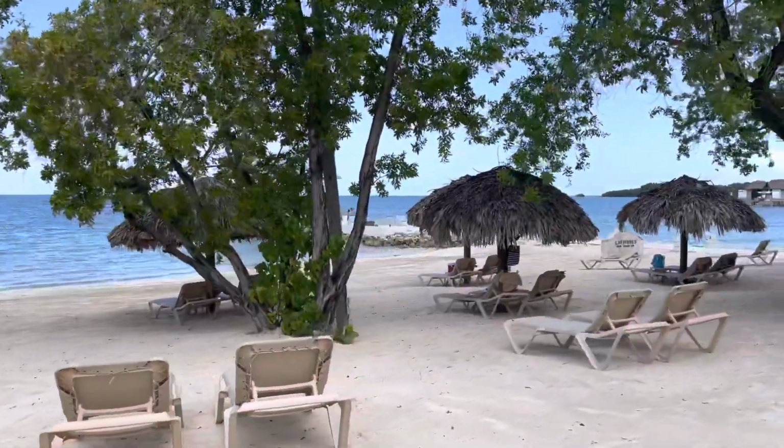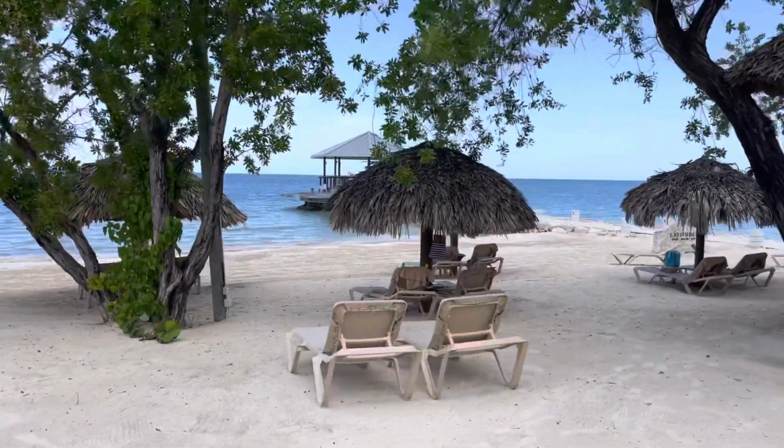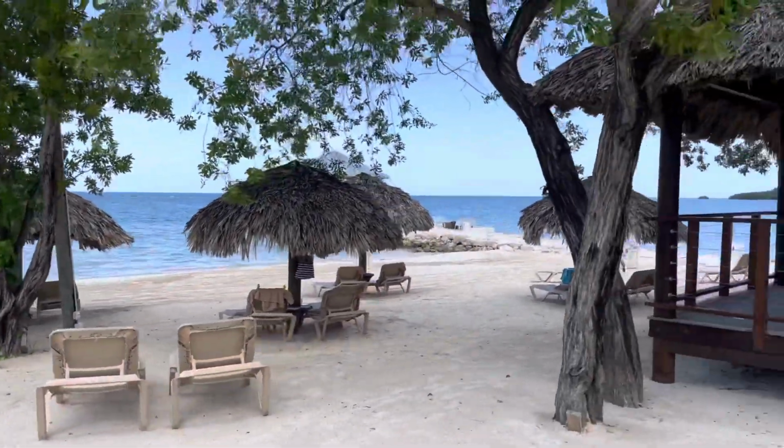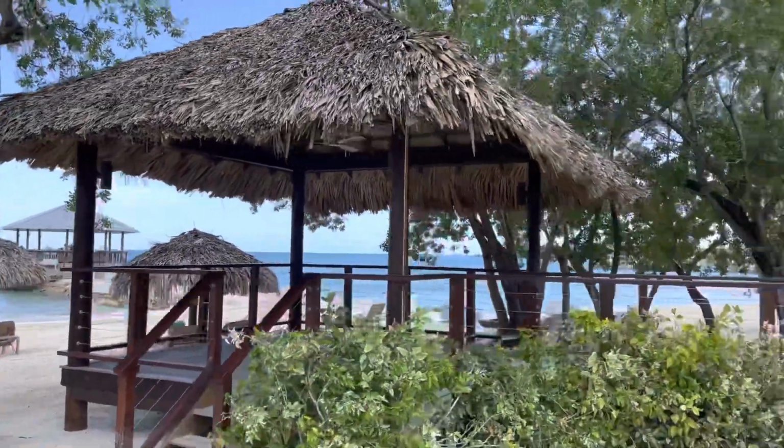My favorite spots on the beach are under the tiki huts. The breeze is amazing. This is one of the locations you can get married.